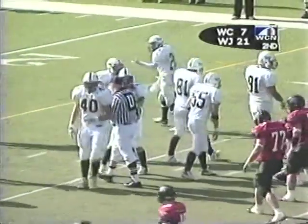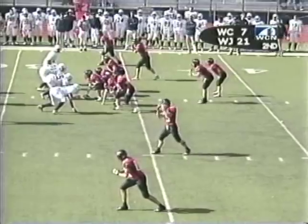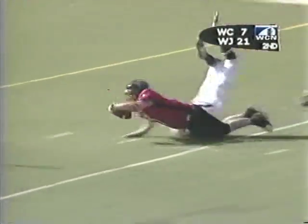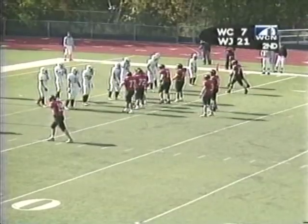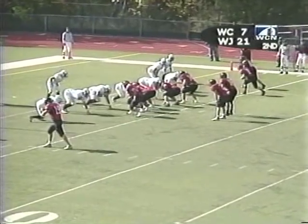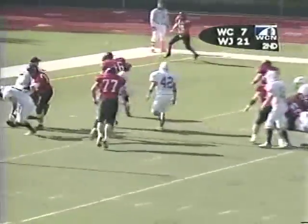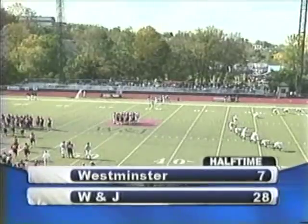Then late in the first half, W&J trying to add another score on. You just see the 5 wideouts right here. Bobby Swallow fakes the handoff, and he is going to find Greg Flick for 30 yards all the way down to the Westminster 33-yard line, and then from just a few yards out, Bobby Swallow this time, instead of throwing, he's going to take off on his feet. As you're going to see right here from the shotgun, going to scramble, pick up 3 yards, W&J touchdown. They go up 28-7 at the end of the first half.